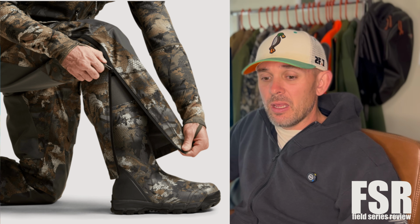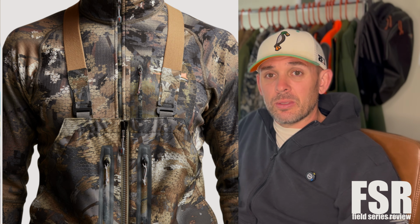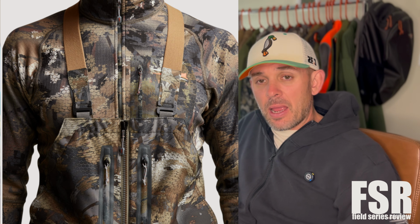I didn't want to wear waders in the boat because it just restricts my movement of me crawling around, putting out decoys, putting out motion, all sorts of stuff. But the bibs absolutely killed it. Kept everything dry, kept me protected. The knee pads were great for crawling around the boat. They were just a game changer.